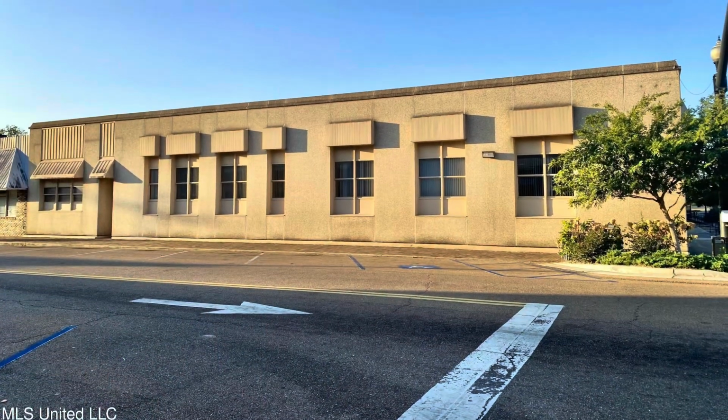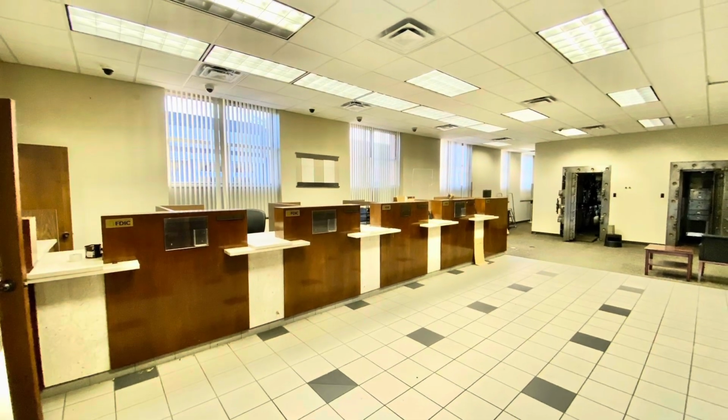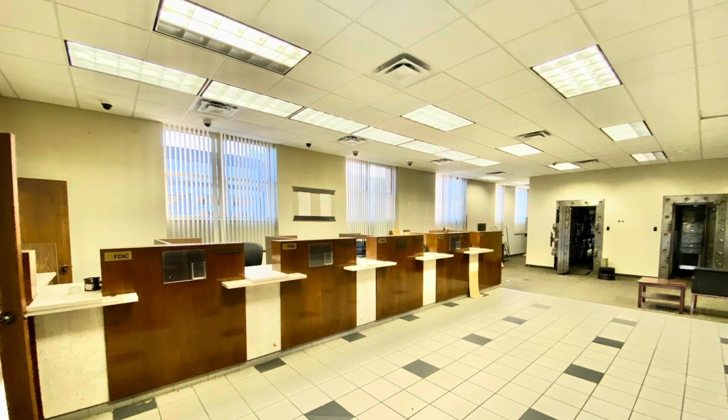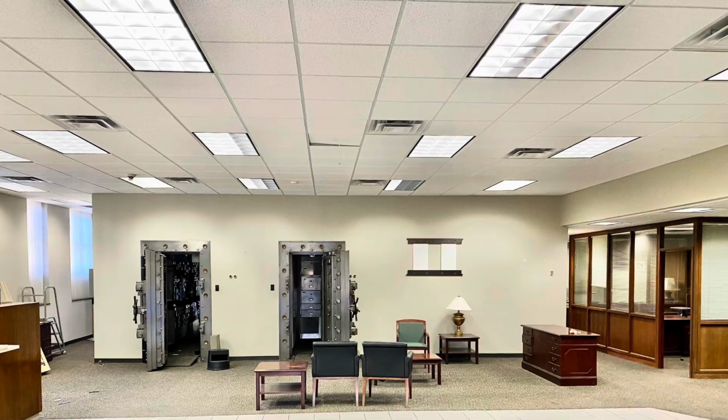So it's finally happened. I've bought a building, and now I've got to move this massive collection and value it into the building. We're calling it the Toy Vault because it's an old bank building located in Crystal Springs, Mississippi that actually has two large vaults.